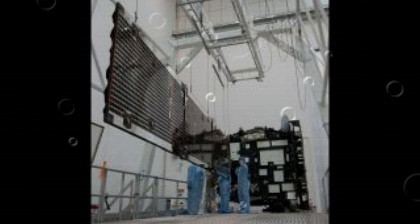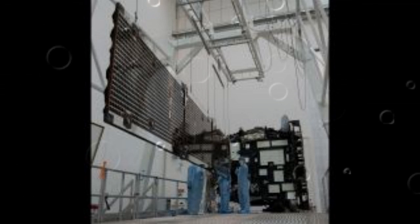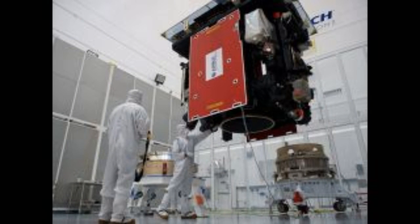Solar Orbiter was designed to study the sun up close. Its main goal is to answer the question: how does the sun create and control the heliosphere, the huge protective bubble that surrounds our solar system, and why does that bubble change over time? Scientists believe the key to answering that question lies in the Sun's polar regions. Solar Orbiter will be the first spacecraft to image this enigmatic region.